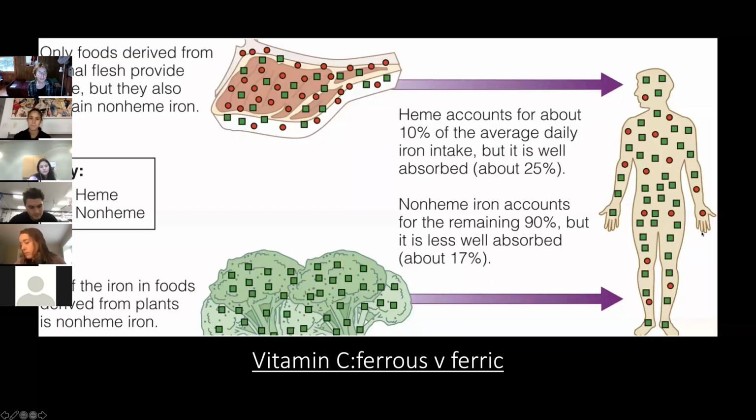So we have heme and non-heme iron that we consume in our diet. Non-heme iron comes from vegetable sources. Heme comes from hemoglobin, and it only comes from animal sources because we get hemoglobin from, well, it comes from blood, and we get blood from animal sources. That's one of the reasons why vegans may be at higher risk for iron deficiency anemia, because they don't consume animal products, which have the most bioavailable form of iron.